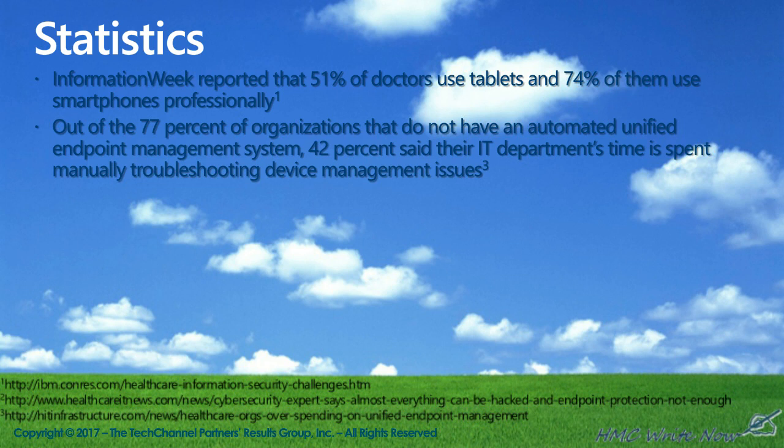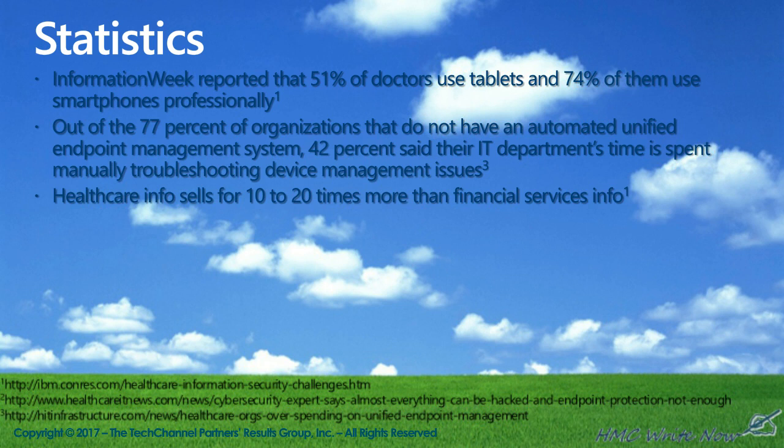As far as the desirability of exploiting a healthcare organization, healthcare info sells for 10 to 20 times as much as simple financial info. These thieves want to know your healthcare information because they can get a premium price selling it to somebody for a wide variety of reasons.